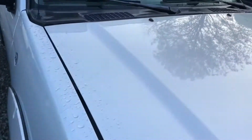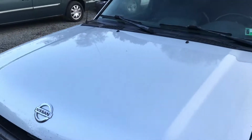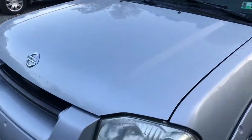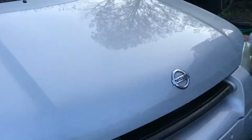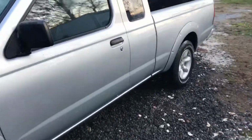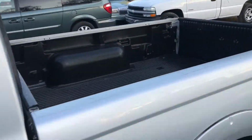There's a couple of scratches on the hood. There's one there, and one there. I don't know exactly how or when that happened. I mean, they're not terribly apparent if you're a couple feet away, as you can see. I'll walk around. But at certain angles and in certain lights, you can see them. So it might be something you want to get buffed out or think about in the future.